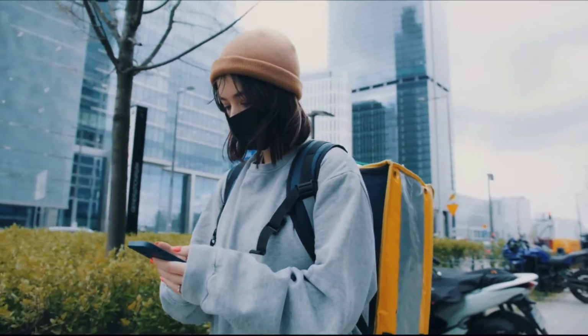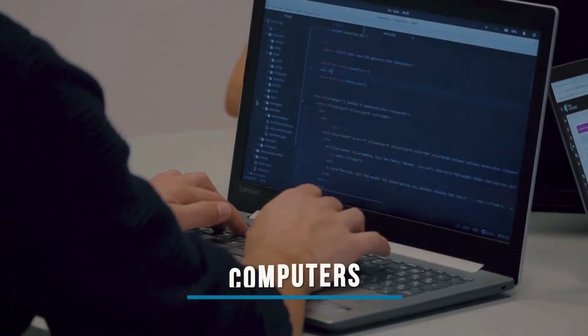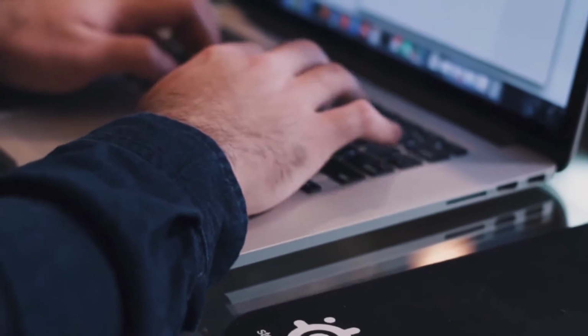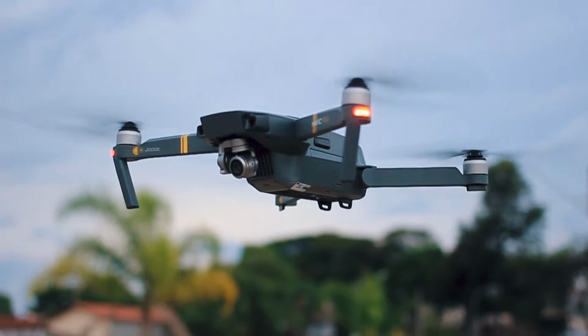Well, you might not know it, but edge computing has us surrounded. From the smartwatches you wear to the computers controlling the traffic signals, edge computing has become an indispensable mode of analyzing data. One can find its use in simple hardware, safe monitoring of oil rigs, and drone-mediated crop management.